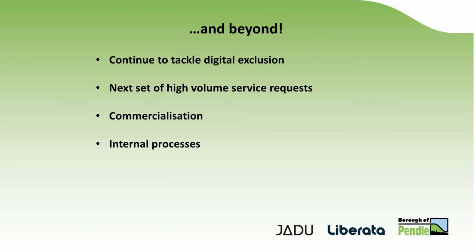And beyond, what are we doing next? We want to continue to tackle digital exclusion. We want to look at the next high volume service requests. A lot of that will focus on commercialisation. So we're wanting to look at things where we can generate income. So we'll be looking at pest control services, gardening services, commercial waste contracts, that sort of thing.